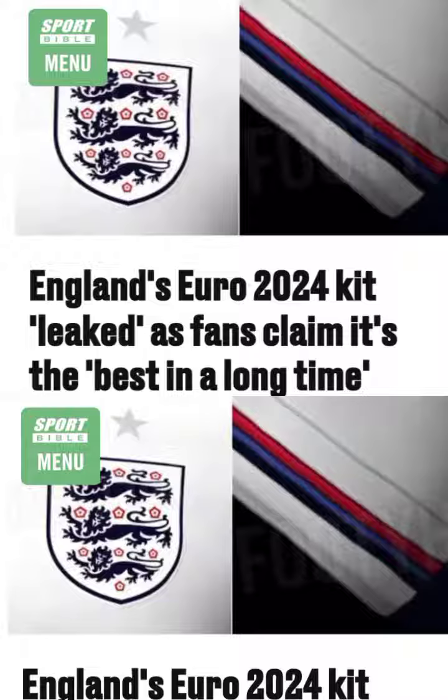Gareth Southgate's side will be one of the favourites for the showpiece, and already pictures of England's strip for the tournament have been doing the rounds. Eddie Nketiah and Levi Colwill receive their England caps.